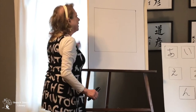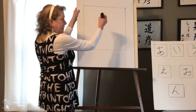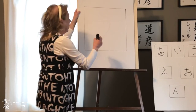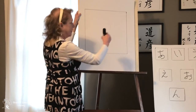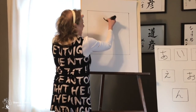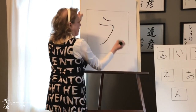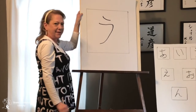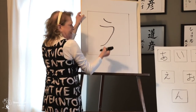And the next one is U. Again, two strokes, but it's kind of a flowy one. Again, remember if you've ever learned to write cursive, your hand is going to want to flow like that. And so we're going to do the top one first, and then the bottom one. Left to right, up to down.